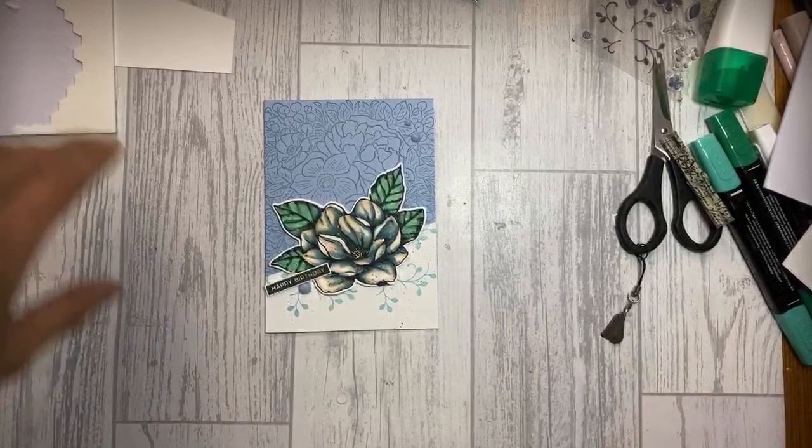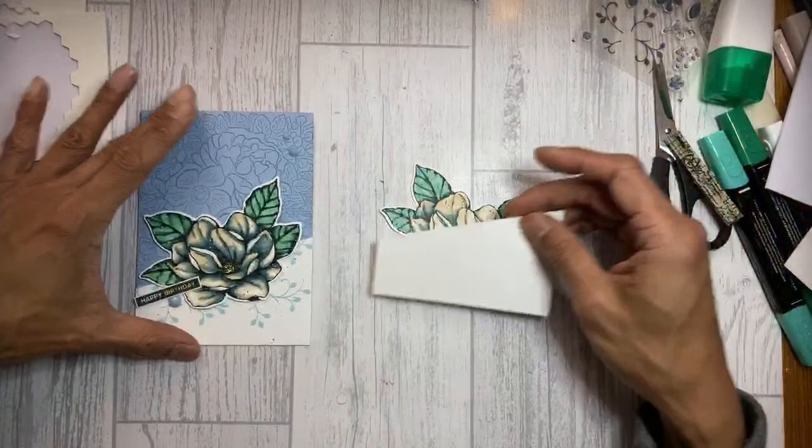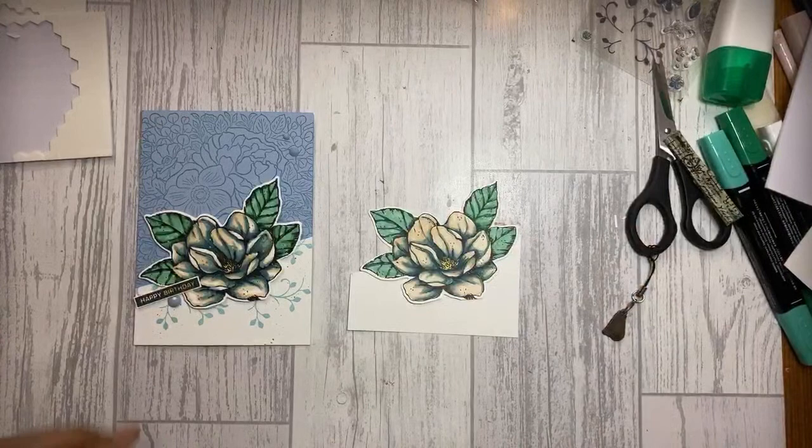Right, I think that is it. I think we are done, actually. Did you want to create a second card with that? A different card quickly? Well, the one that you've already. Do you want me to cut your card base? No, you've already got a card base, I thought.